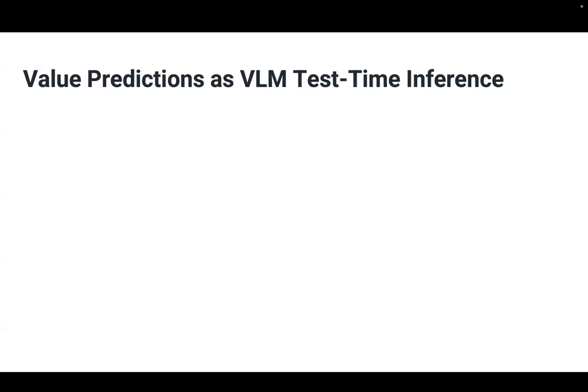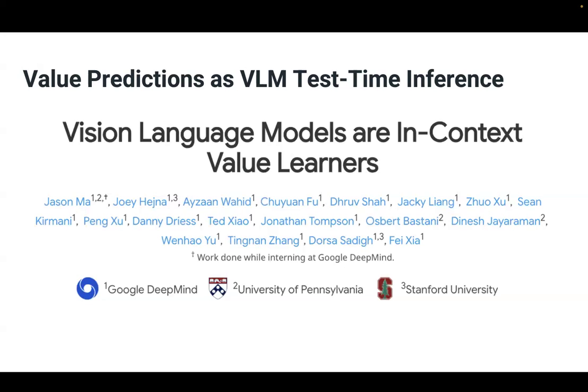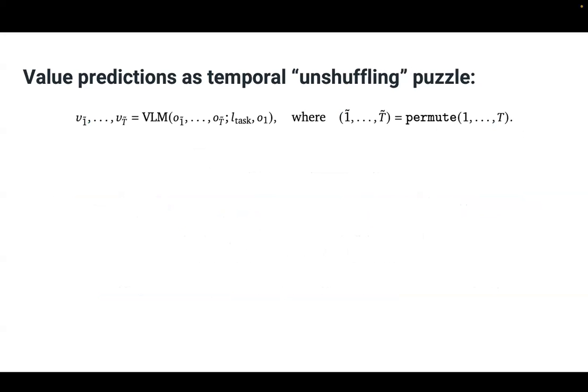So to answer this question, in a very recent work, we investigated framing value prediction as a vision language model test-time inference problem, showing that we can take a pre-trained vision language model such as Gemini or GPT-4 without any fine-tuning, of course, because I don't have the ability to fine-tune it, just in context, formulate the value prediction problem in a nice way so we can elicit zero-shot and few-shot value prediction capability on a lot of robots and a lot of tasks without any task-specific supervision. So really making a step towards the goal of a universal value function that can guide any robot to solve any task. So how do we do this?